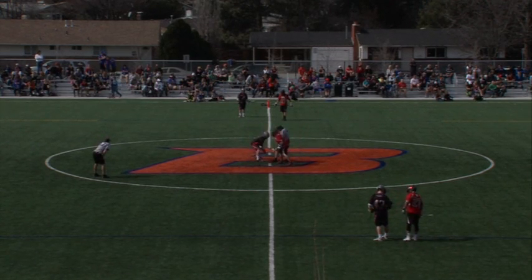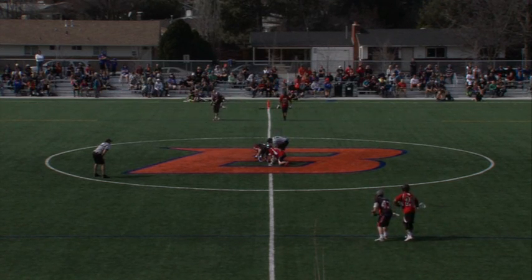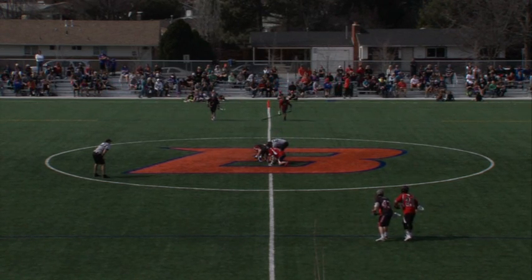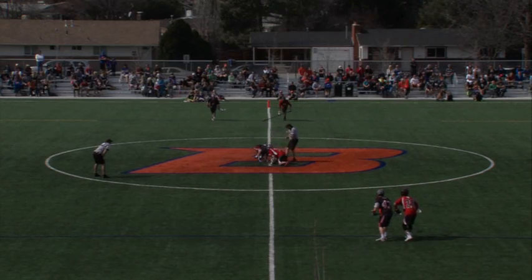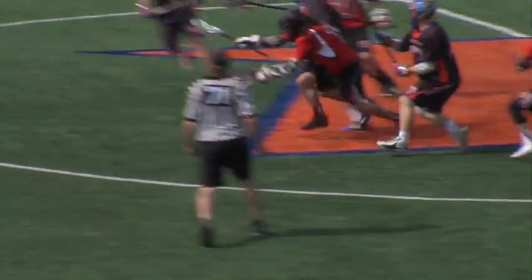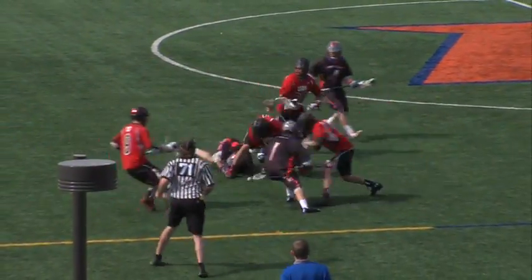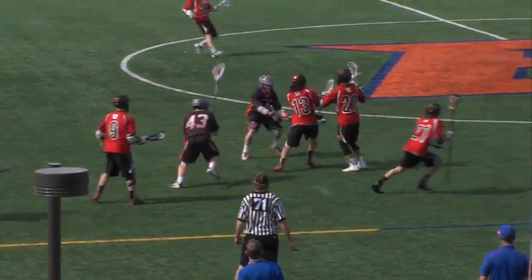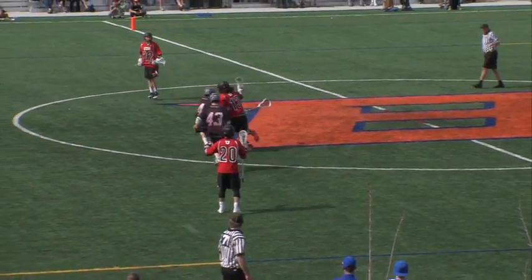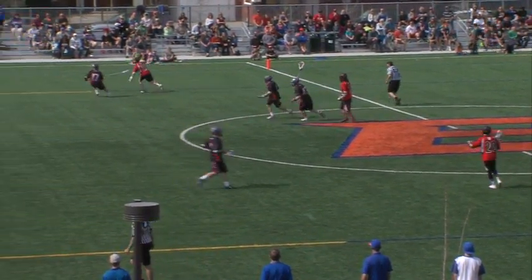And here we go, setting up for another face-off. Number 1 facing off against the Utah squad. And Boise State is going to lose possession of the ball there, momentarily at least, because they lost the face-off. Utah still has possession of the ball. He's going to be on the near side, pushing it over to the far side.